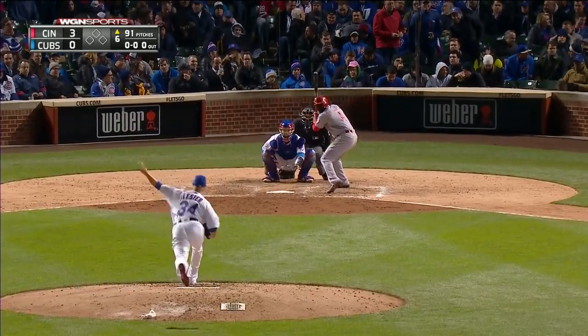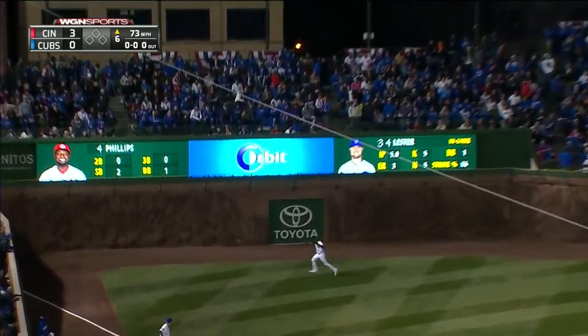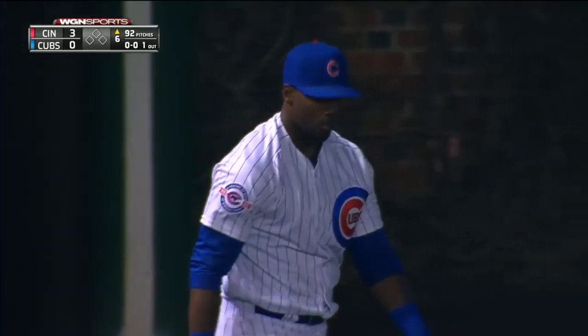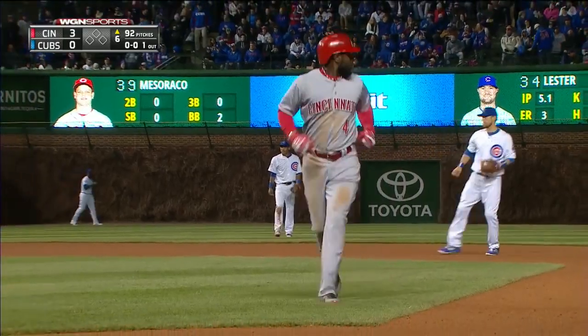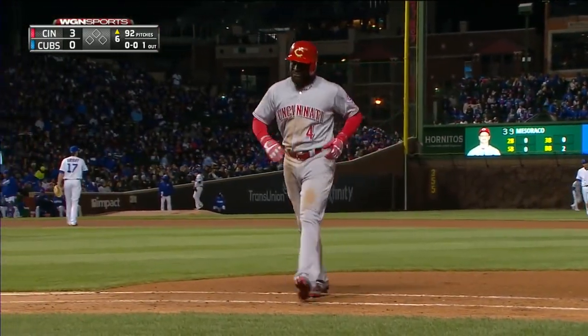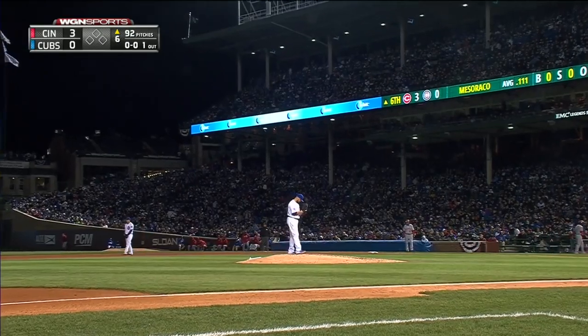Pat. Thanks, Mark. John Lester's pitch, swung on, hit by Phillips down the left field line. Long run. Soler makes the catch. Soler running backhand catch near the track, only about 20 feet off the line toward the left field corner. One pitch, one away. This will almost certainly be Lester's final inning of work, if indeed he makes it all the way through this sixth inning. He's at 92 pitches so far.